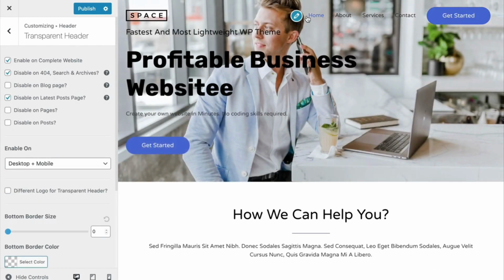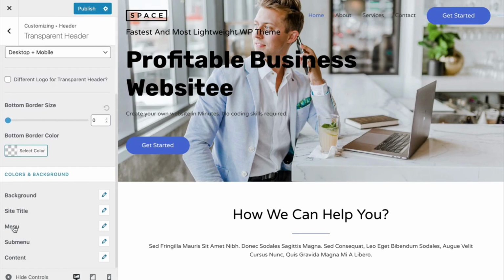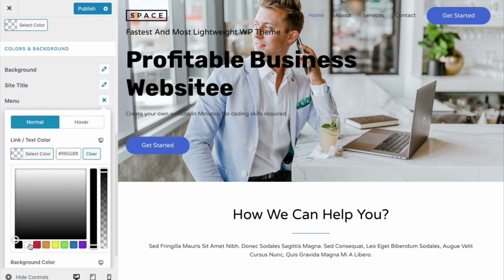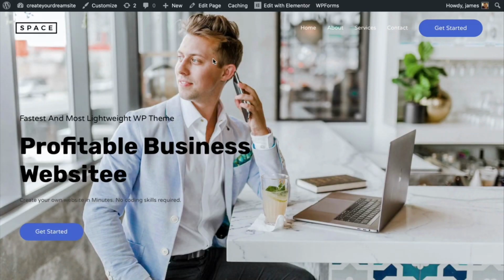Pretty nice, right? Now see, you can't really see the color so well there. You can update that by scrolling down here and then click on the pencil by menu, and then you can change the color to whatever you want. And when you're happy with everything, go ahead and click Publish. Then we'll X out of this. Nice.